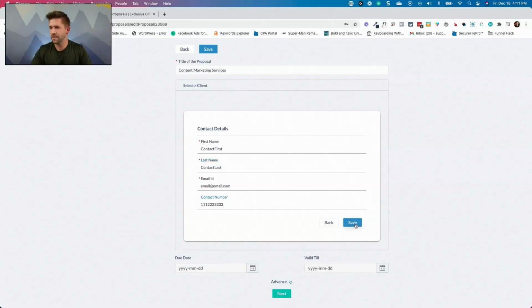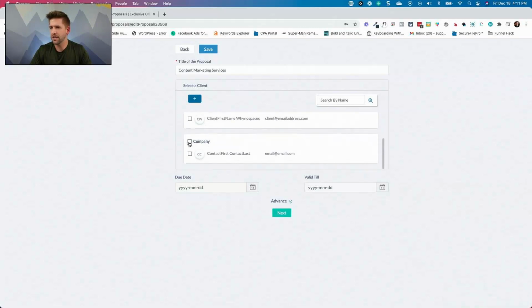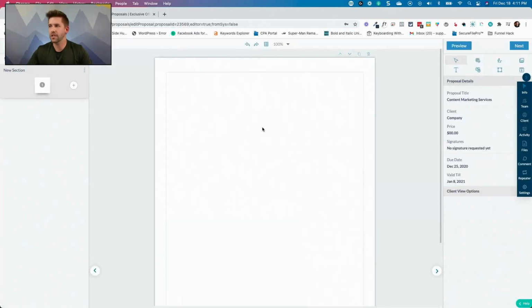Okay, so we've added in some basic details here. And so now I have a new contact, and I can select this. So you could, I suppose, send a single proposal to multiple people, multiple companies at the same time. If you're doing like a blitz campaign, trying to get a bunch of clients, I suppose you can do that. And then the due date of the proposal, let's say this is due a week from now, and it's valid until.